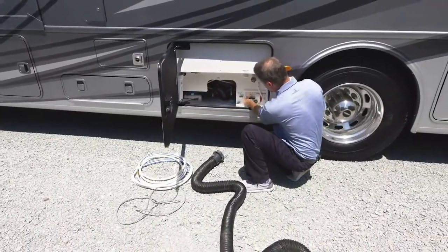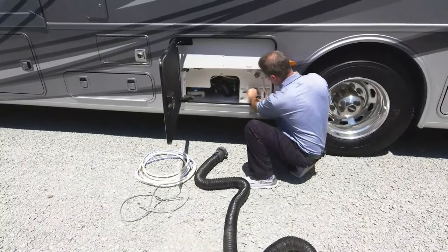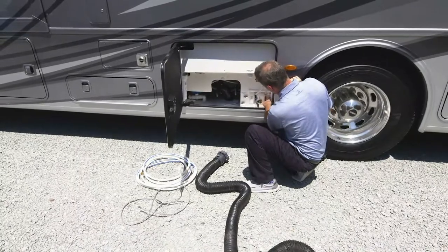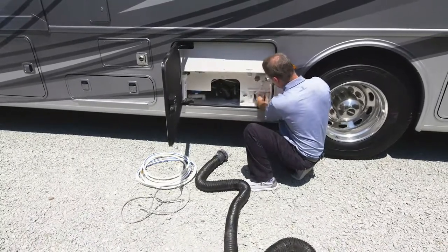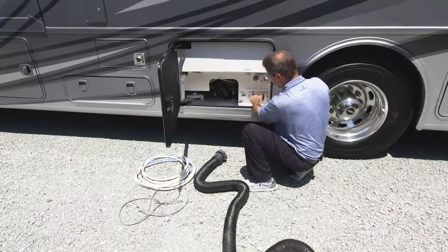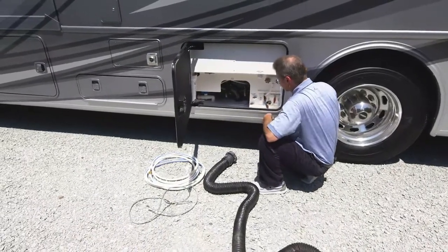If you're winterizing, you do that there. If you're running off of city fixtures, you move that down, and your water heater here, normal, bypass, drain, or sanitize as well. So you just turn that to whatever it is you want it to do. Now here is where we have to drain our sewer.